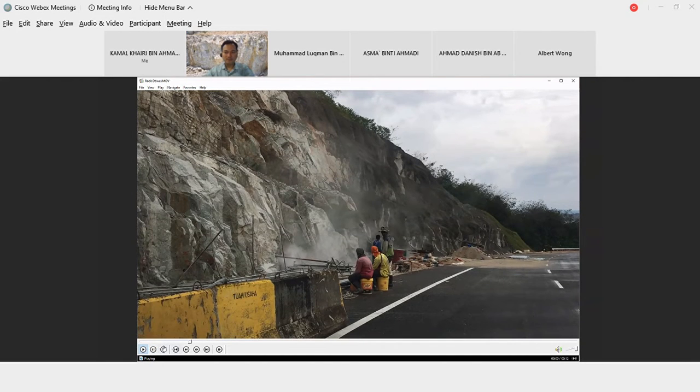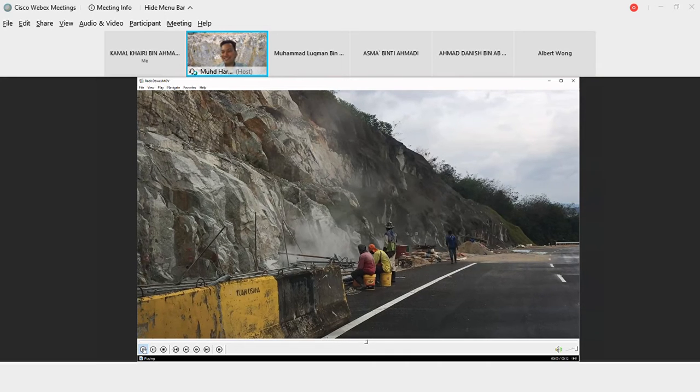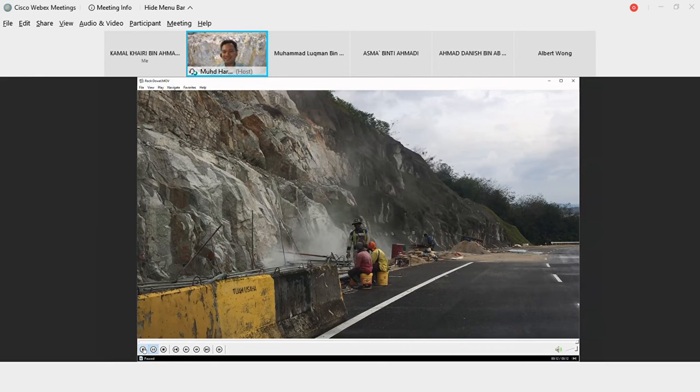Okay, can you see the video? As you can see here, they are using the same machines, the same rebar. The only difference is the analysis is going to be different, because for slopes you do slope analysis. For rocks you calculate based on the kinematic stability of the rocks. Okay, so this is rocks.